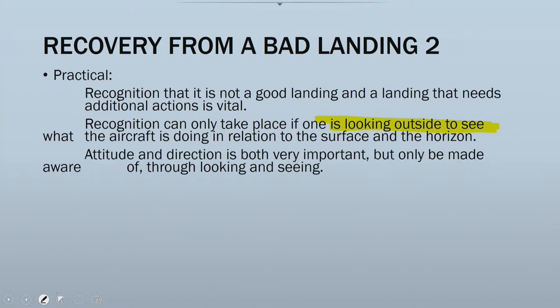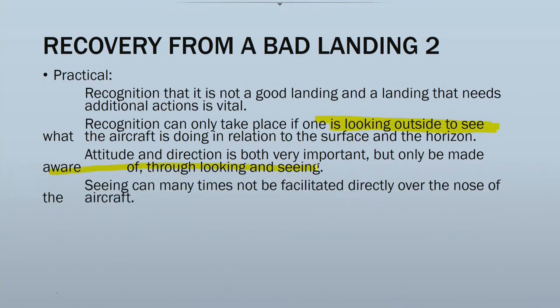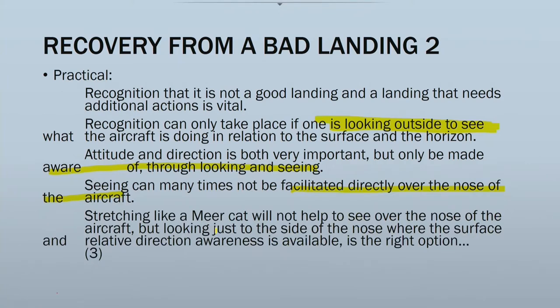Attitude and direction are both very important, but you're aware of them through looking and seeing outside. Seeing can many times not be facilitated directly over the nose of the aircraft. So look to the side. Stretching like a meerkat will not help to see over the nose of the aircraft, and looking inside won't either. Inside there's nothing. Outside is everything.